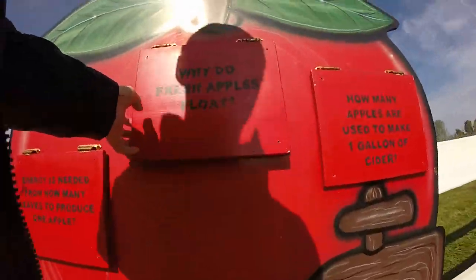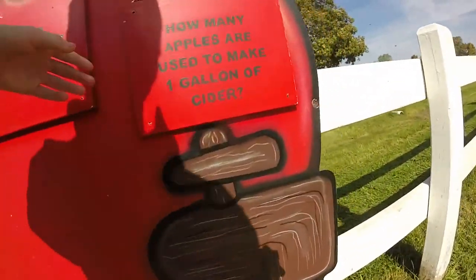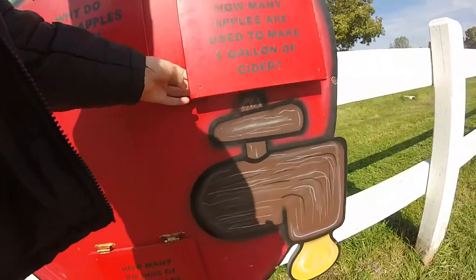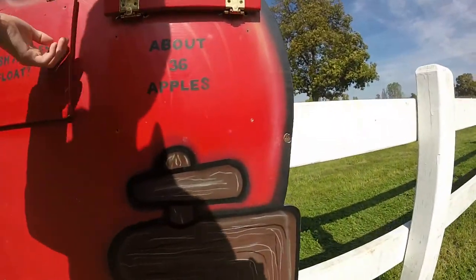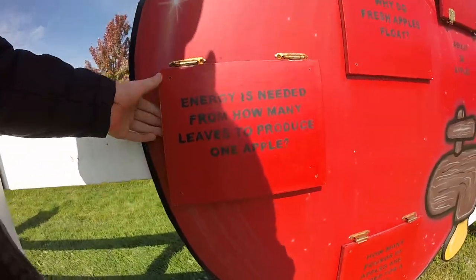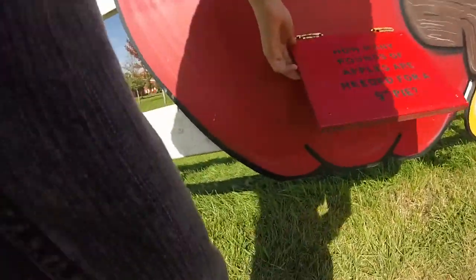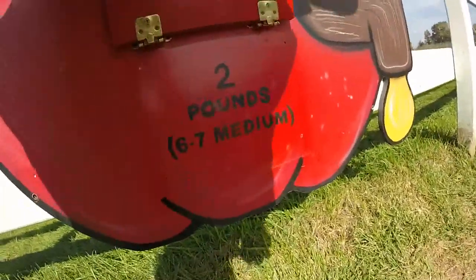Why do fresh apples float? 25% of apples' volume is air. How many apples are used to make 1 gallon of cider? About 36 apples. What? Energy from how many leaves is needed to produce one apple? 50. How many pounds of apples are needed for a 9-inch pie?